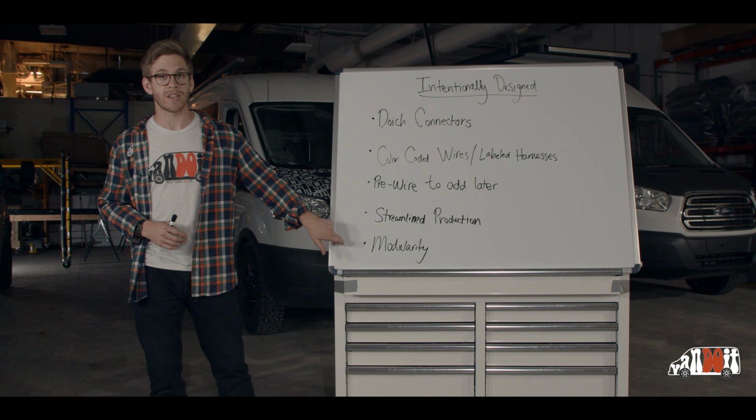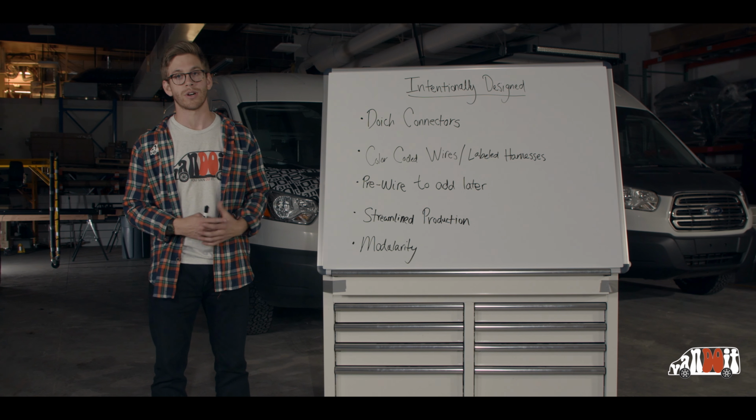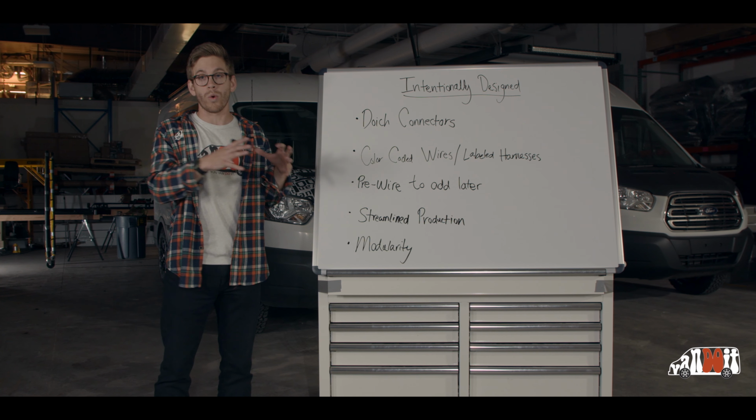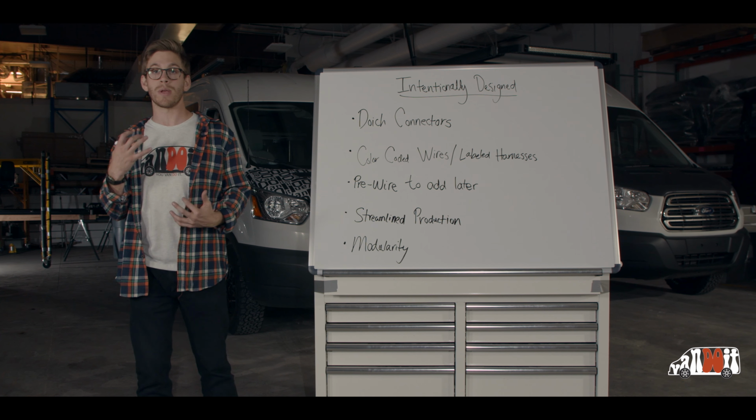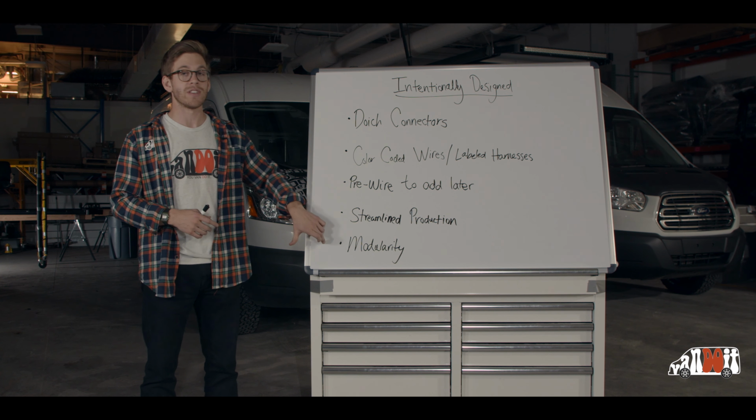Lastly, which we've talked about this, but we can't talk about this one enough, our vans are super modular, meaning you can take a van with one design and move it around to be able to fit your needs from trip to trip or season to season, and this is huge.